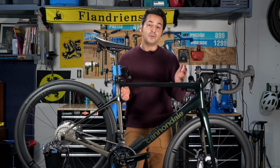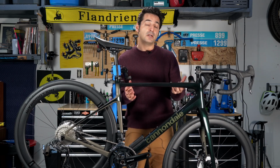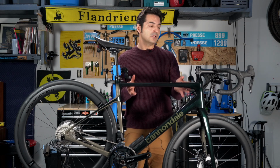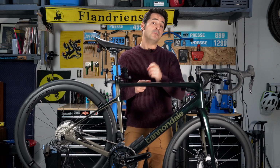What do you think of this bike? Do you think it is useful as a welcoming bike into the bike world so that people feel more comfortable riding on the road? Or is this just too much going on? Let's get back to simple bikes. You tell me.